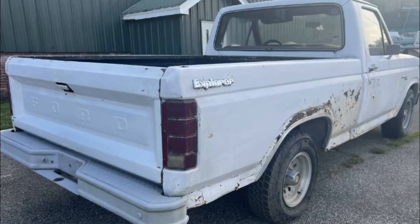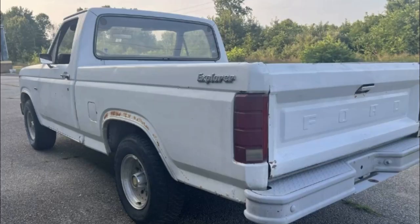Inside, the truck presents itself nicely. The interior has been kept in good condition, making it comfortable to drive. On top of that, it comes with 2 full sets of wheels and tires, giving you flexibility, whether you want to maintain its classic style or set up for more practical use.